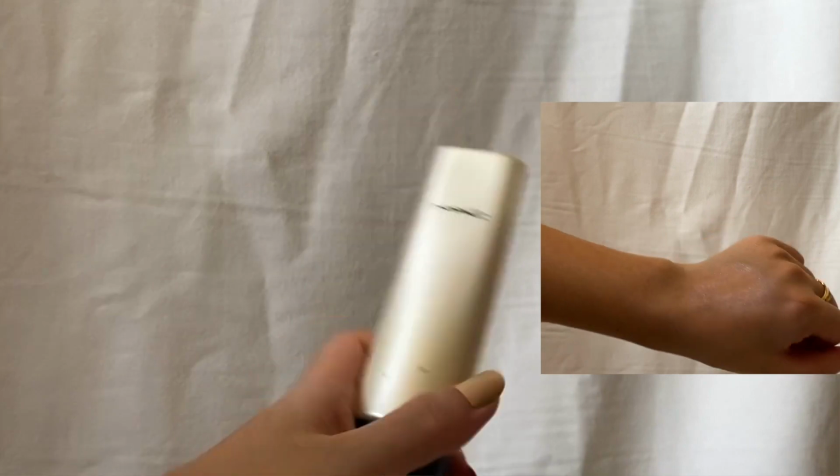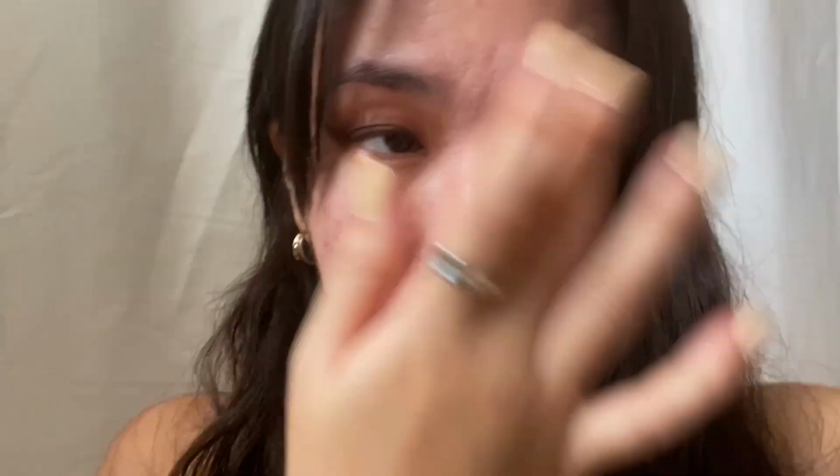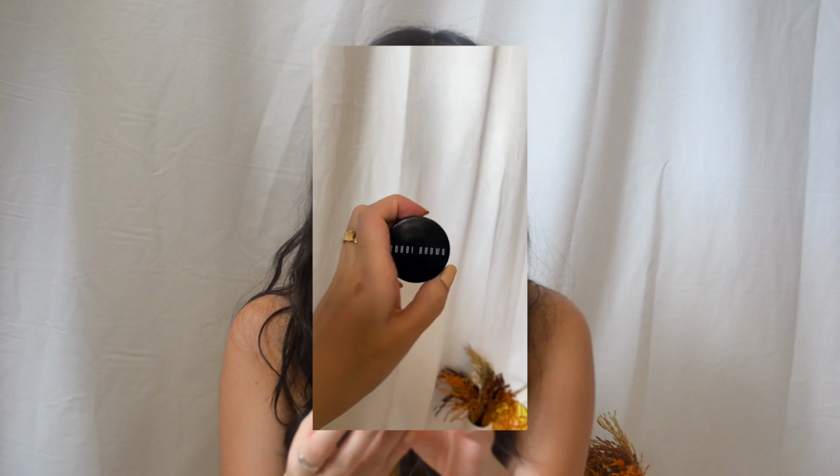I wanted a base for my highlight, and I'll just put it on the highest point of my cheeks as well as the nose bridge. I would also cover my dark circles with my usual corrector, Bobbi Brown corrector in light. I would use the NARS Natural Radiant Longwear Foundation in the shade Fiji.